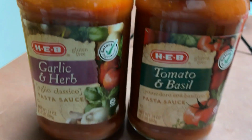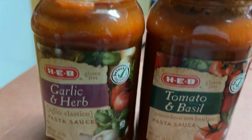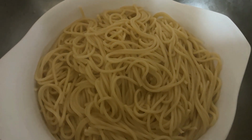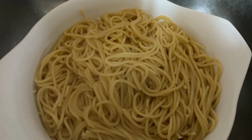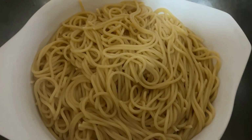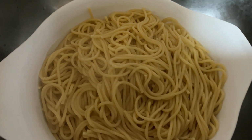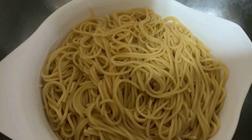Make sure you save your glass because you can use it to drink out of. Boil your noodles while your spaghetti sauce is cooking. And after you boil your noodles, then you're gonna make your Alfredo sauce. Yeah, I messed up. Make sure you save at least a cup of your noodle water, your pasta water. Save some of it. I didn't drain it all out, y'all. I'm just gonna have to add some water.